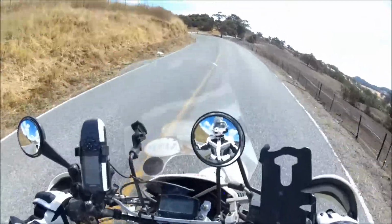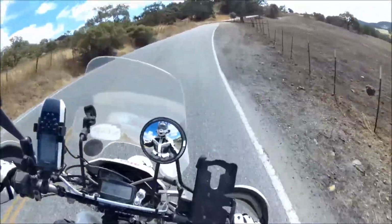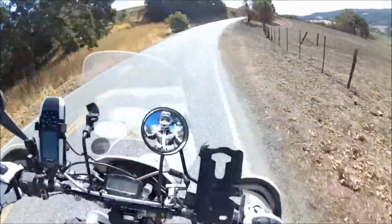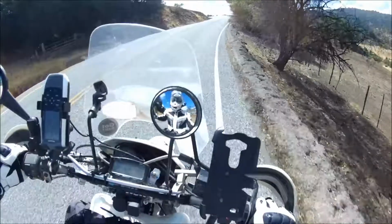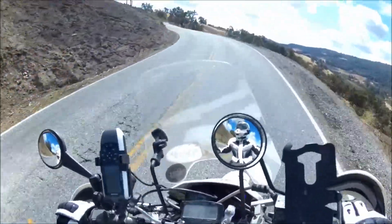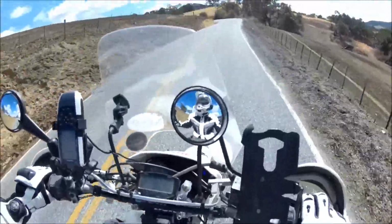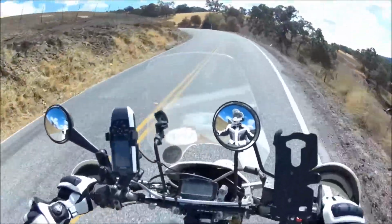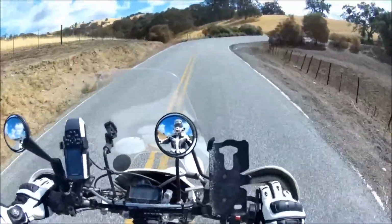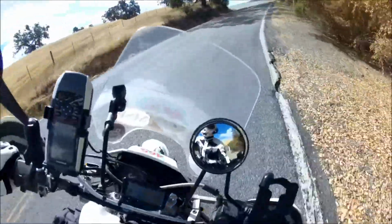I had purposely left a little bit late too, so it would be warmer, but that doesn't seem to be the case here. It's been cloudy in San Jose the last couple days, so it looks like it's going to rain too. I'm hoping it's not going to rain a whole lot. There's been a lot of disasters around the United States, like hurricanes and storms. It's horrible. Twisty sections. Looks like they cleaned up this area.